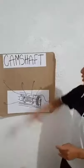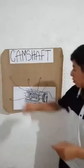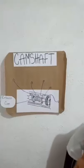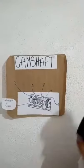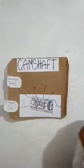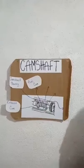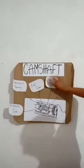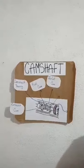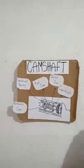Parts of the camshaft. Number one, exhaust cam. Number two, camshaft bearing. Number three, fuel cam. Four, inlet cam. Five, camshaft. Six, camshaft head.